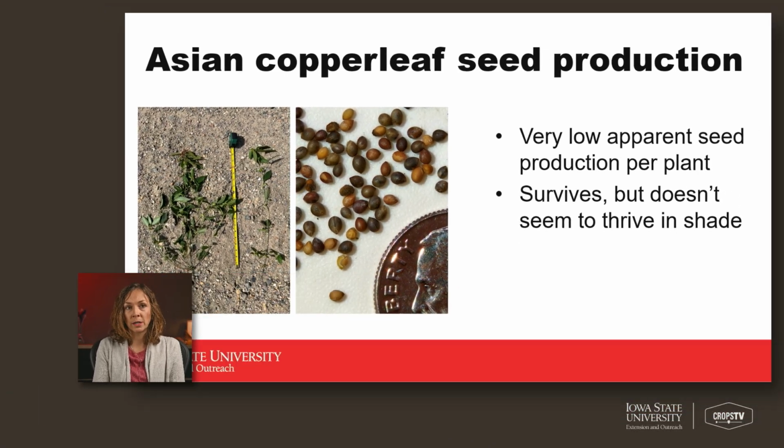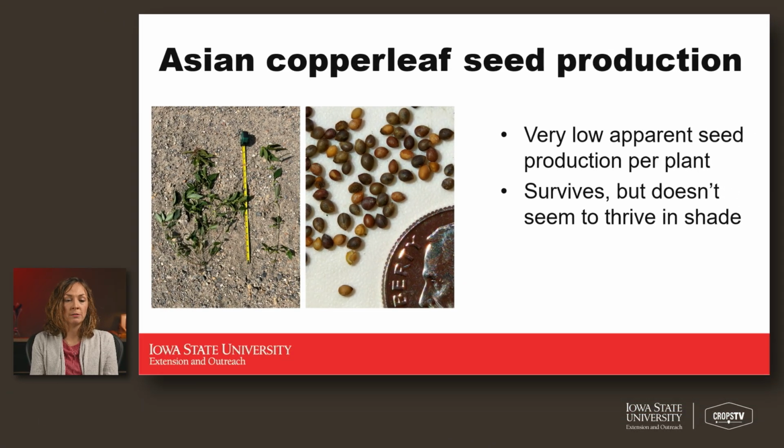Well, what happens the rest of the summer? Those Asian copperleaf, they still continue to emerge very long into the summer, much like waterhemp populations that we're dealing with. They tolerate shade well, and so, of course, eventually some of these plants are able to produce seed. What's really impressive with these plants is they have very low apparent seed production on a per plant basis.